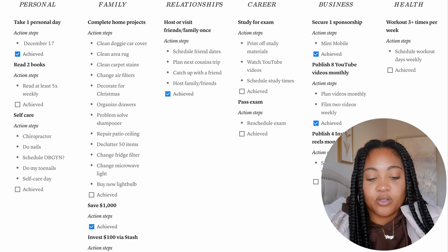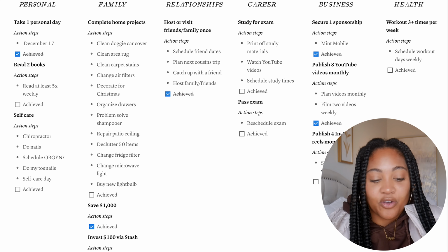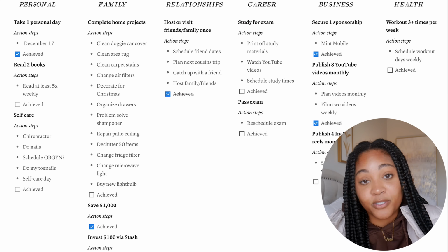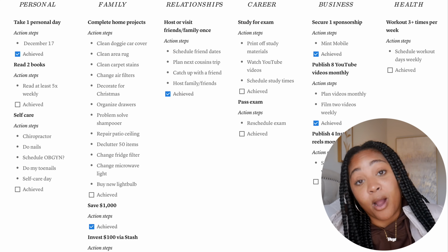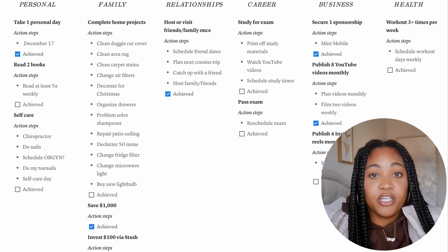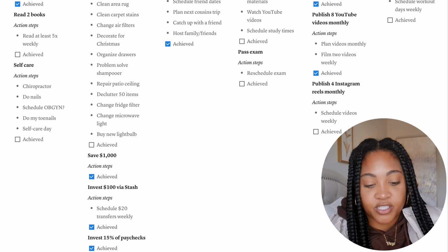There were a lot of things on the family home projects that we wanted to try to tackle in December since we were going to be off work. The only thing we did so far was to decorate for Christmas, and problem solve our carpet shampooer, and we didn't really do that. My mother-in-law just bought us a new one, so problem solved. And then I have decluttered a few items, but not 50. And then I bought a new light bulb because we needed a new one for one space. So that's all we did. We did save $1,000. We did invest $100 via stash and invest 15% of our paychecks.